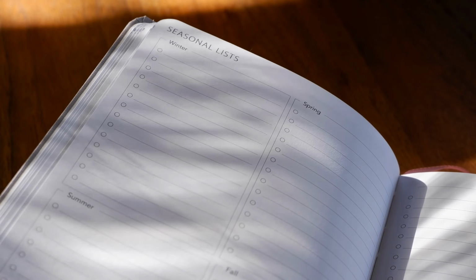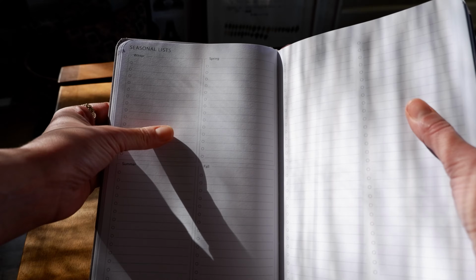And the really cool thing about this planner is that it has other aspects to it that make it just beyond a normal planner. What I love is that you can actually create seasonal plans, seasonal goals.